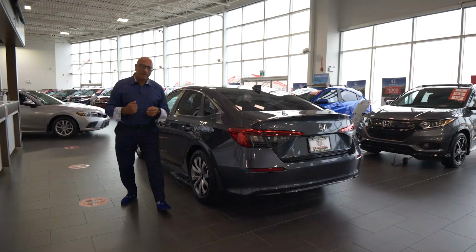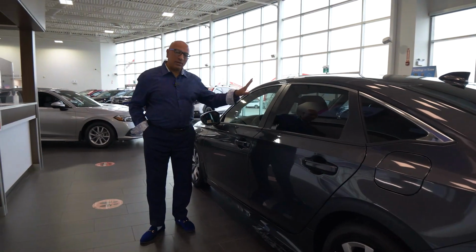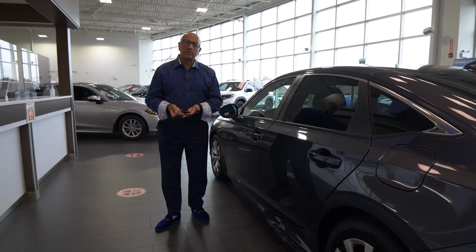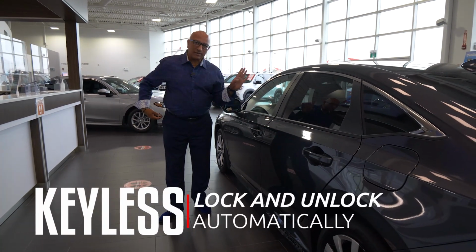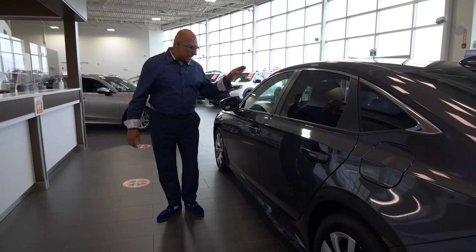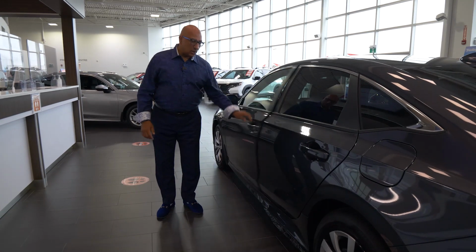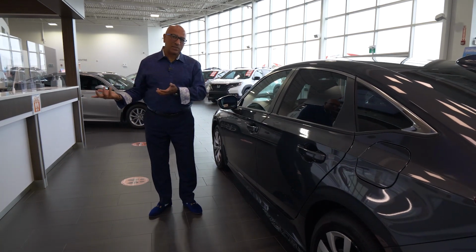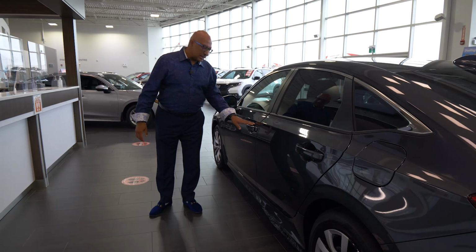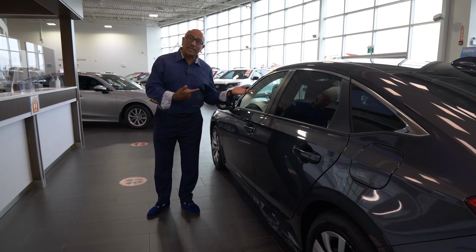Okay, so let's come around to my favorite part, which is of course the driver's side. Before we get in there, I want to mention to you, even though this is an LX model, it actually comes with keyless entry. So all Civic models now have keyless entry. I've got the key in my pocket. I don't need it for anything. If I just grab the door handle, it automatically unlocks and I can open. To lock it, I can either walk away and engage the walk away lock feature, or I can just tap these 3 little bars right here and it locks for me. And we're good to go. So let's hop in.